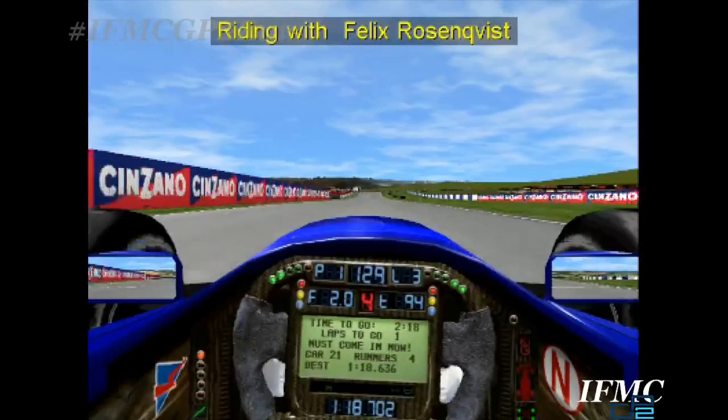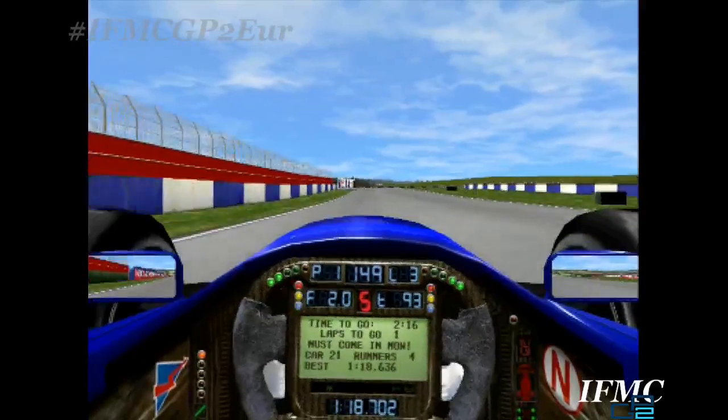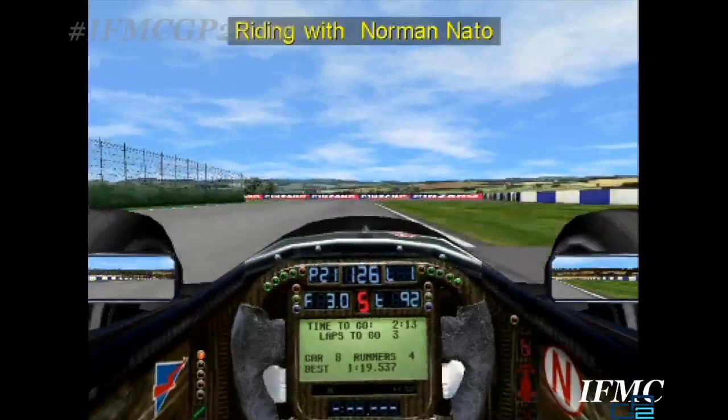Rosenqvist crosses the line and he doesn't improve. So he's on 1 minute 18.636 at this stage. So that's that for Rosenqvist.